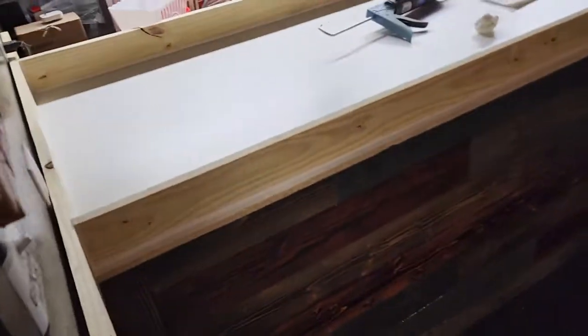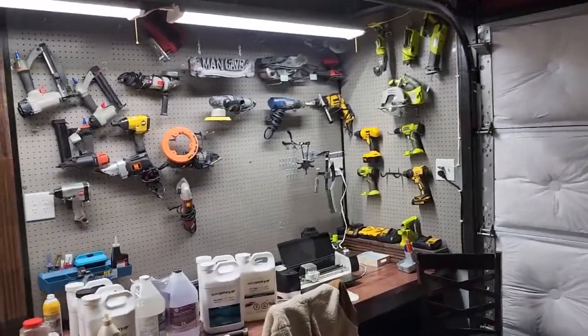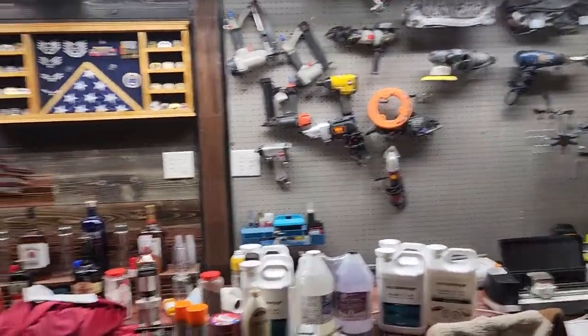So this is the box we're working with. Check that out. They've already finished the room out. This is gorgeous. Working man, got all his tools, all his toys up here. We're going to have to borrow a few of these, by the way.